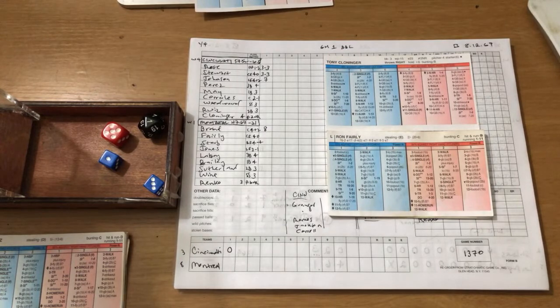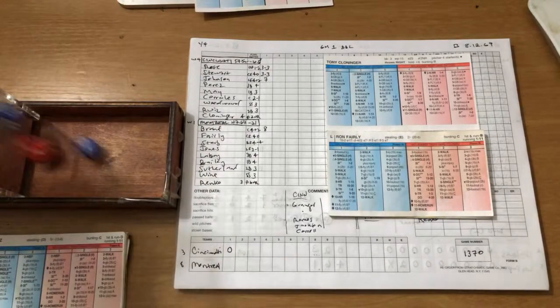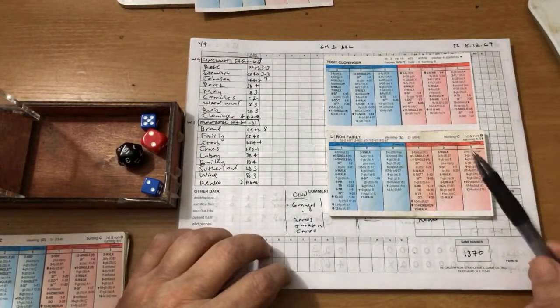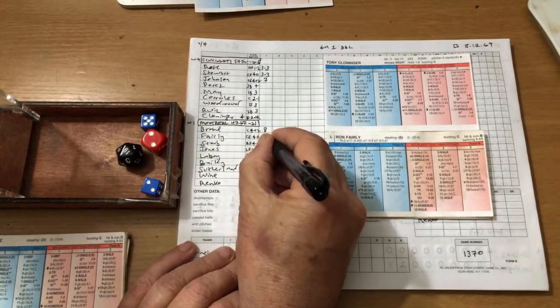Fairley is a left-handed hitter. Here's Cloninger now, the pitch to Fairley. That's 2-7, and he grounds it to first. And Lee May scoops it and takes it to the bag, two outs.